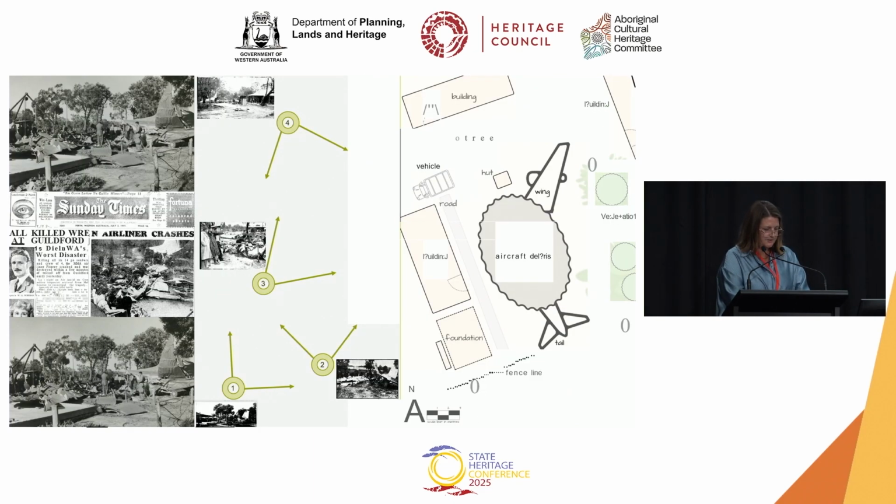Case study 2 takes a different approach. It looks at a different area in the north of the estate, as I mentioned before, called Allawa Grove, which is protected for its Aboriginal cultural heritage values. In this case, however, I've used GIS to explore non-Indigenous heritage.